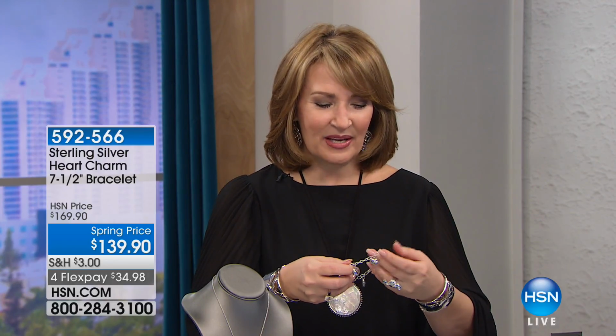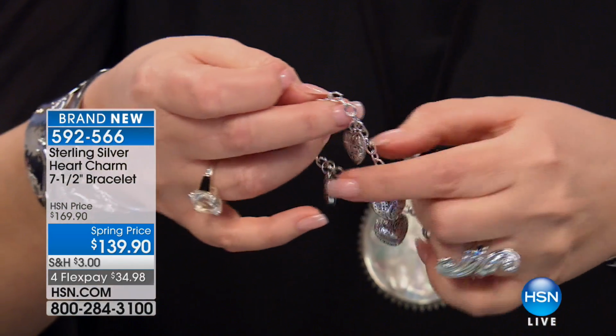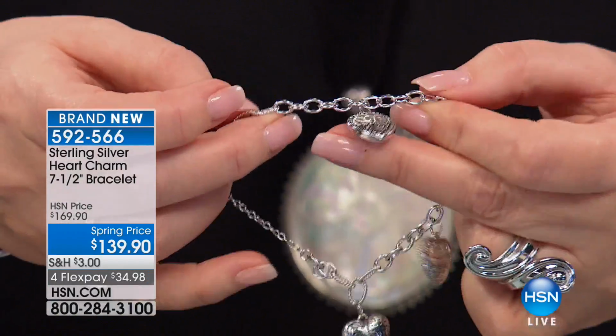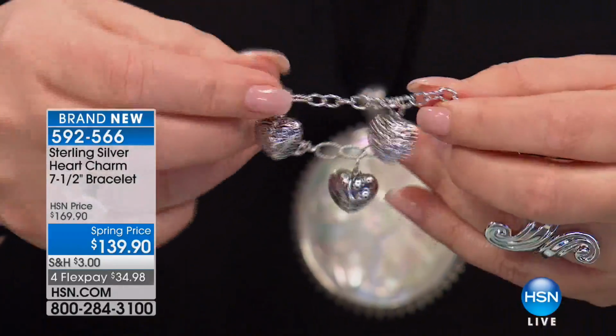Thank you very much. But there's another little bracelet I want you all to see. We have a charm bracelet that is so neat. It's all hearts, all made in Mexico. Has a great little safety built into it. But look at these little solid silver hearts, and each one is different. So if you love a charm bracelet, you want to start your own and then add to it. That's what we're looking at here for $139.90.